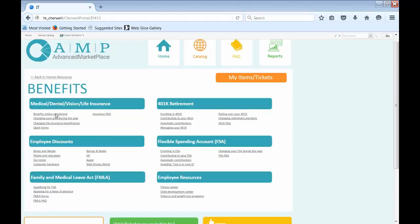What we did in the HR side, which is different than the portal on the IT side, is that you expect that people are wanting answers up here, and you quickly need to get them to the right area.